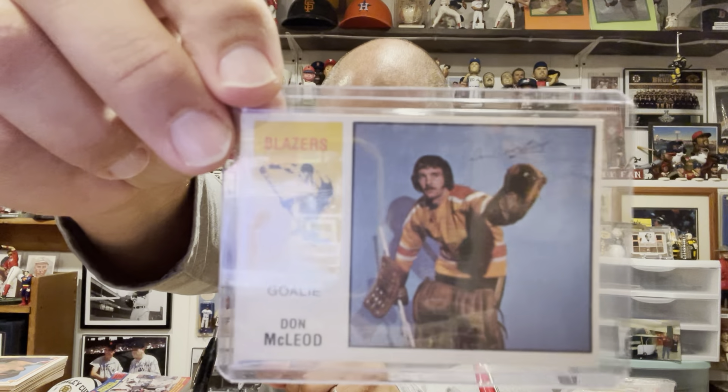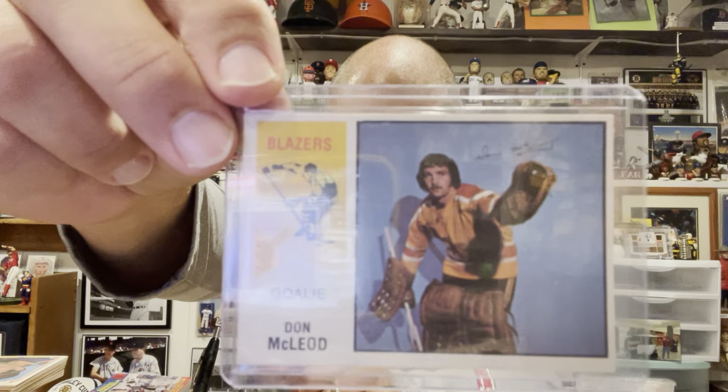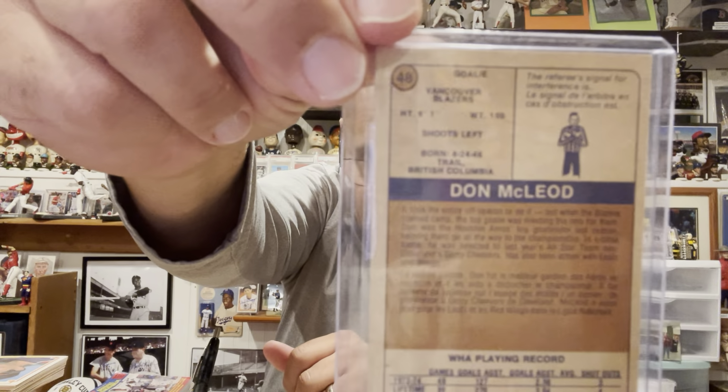All right, I got two WHA cards coming up. This is a 74-75 Don McLeod. Played for the Blazers, which I think was in Cleveland. I'm probably wrong on that. You guys will have to correct me, but it's a goalie card of him. If you know how I collect, I like goalie cards. Ones that depict the old equipment and everything like that. I only have a handful of WHA cards, so I was happy to add this one.